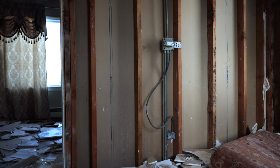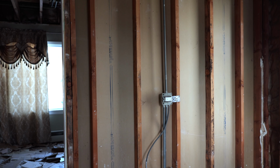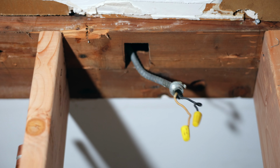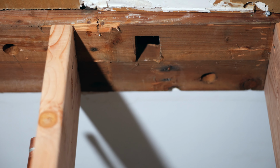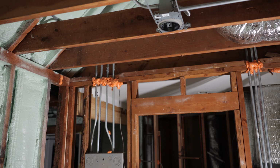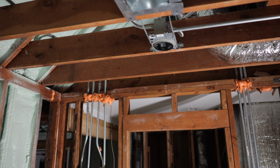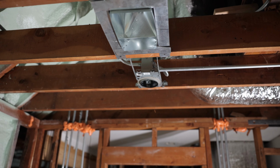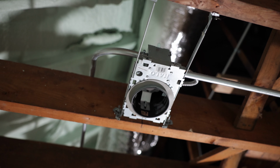When we exposed the whole electrical system, we decided to update all the electrical system to provide more outlets, new wiring, and updated lighting systems. We added recessed lighting throughout the first floor of the home. Recessed lighting is the modern way to light up spaces in new homes. Can lighting, as they call it, gives you a much better distribution of light throughout a room.